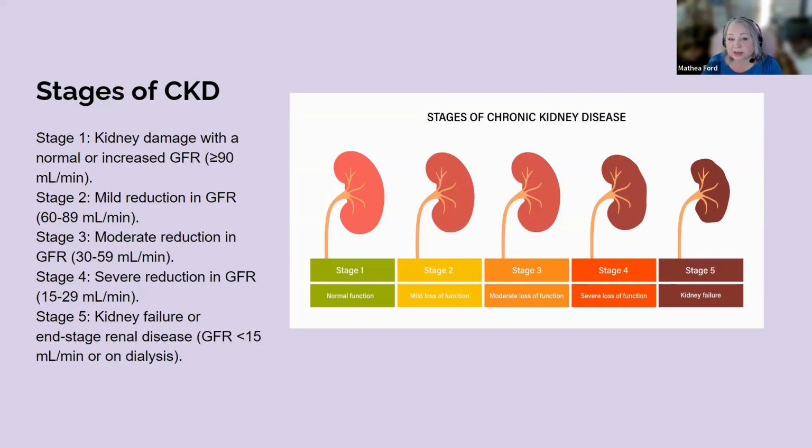The progression is mapped using the glomerular filtration rate that we just talked about, which measures how well the kidneys filter blood. So stage 1, somewhat deceptive. Here there is kidney damage, but the GFR is still normal or high, often 90 milliliters per minute or more. The stage is a wake-up call, signaling while kidney function might be adequate now, there's underlying damage that needs attention.